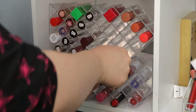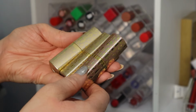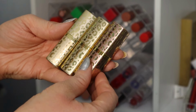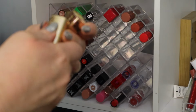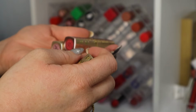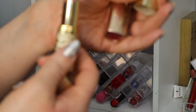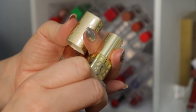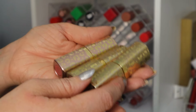I'm going to get rid of these Revolution Pro ones because I said in my last declutter that if I hadn't used them by my next declutter, I was going to get rid of them. So here I am, getting rid of them. So we have got cashmere, stripped, and tease. Stripped is a really cool toned nude. I do really like it, but I just don't use them. They can go to somebody else.